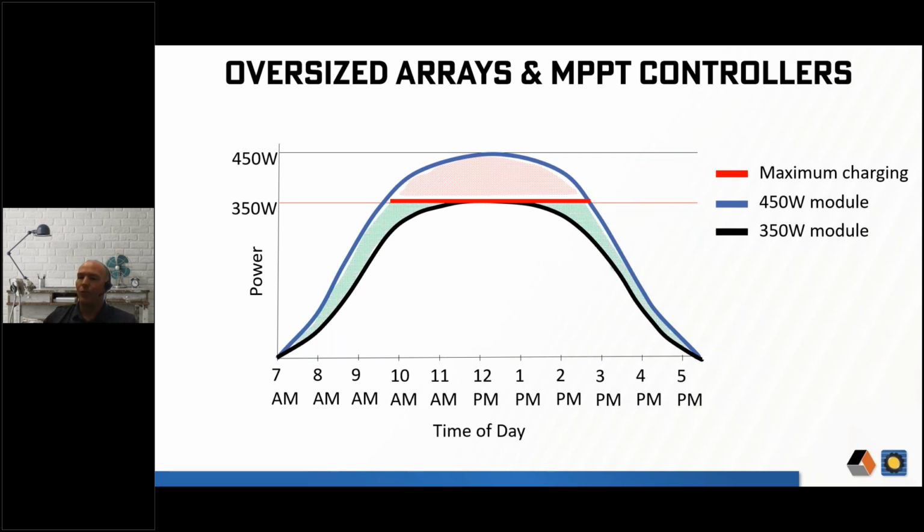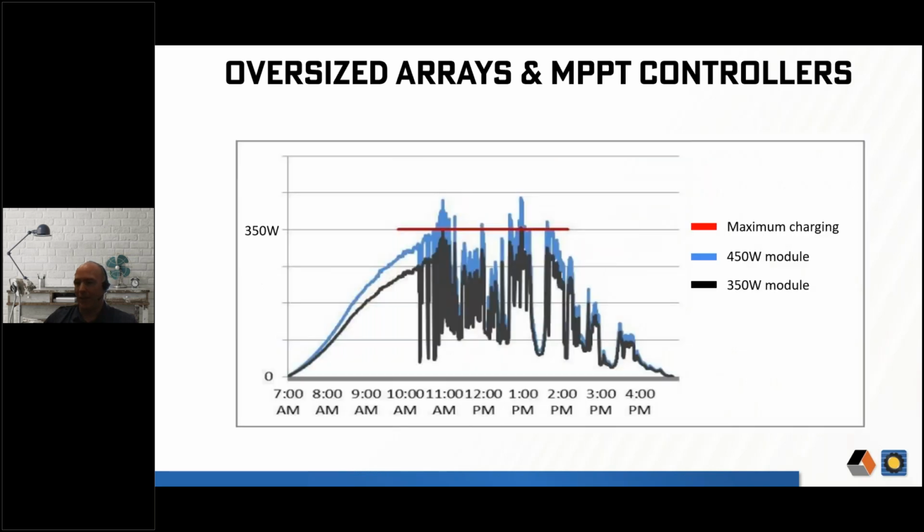So the larger module will provide more power early and late in the day, and the same power in the middle of the day as compared to a smaller module. All the power gained by the larger module as represented in the green area is available to charge your batteries. Now again, this is an example that assumes a perfectly sunny day, but what happens on days when it isn't clear and sunny? So we'll go to the next slide to take a look at this.